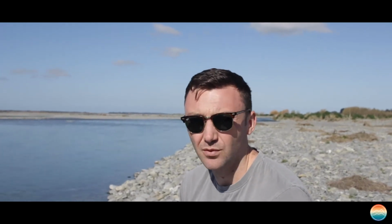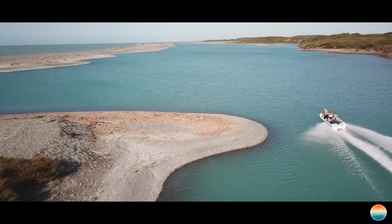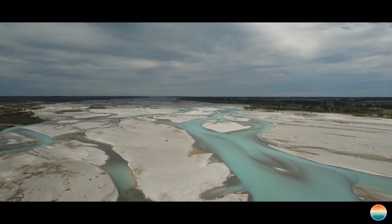If you're going to head down to the Rakaia and you've never been, check out the Fish and Game map. Some really good access points. Starting at the lagoon, you've got a really nice boat ramp down there. A lot of jet boaters will launch just downstream from State Highway 1. If you're looking to start upstream, you can always launch at the Rakaia Gorge.